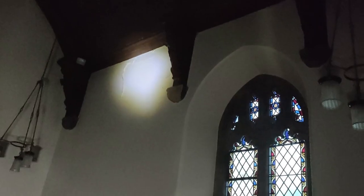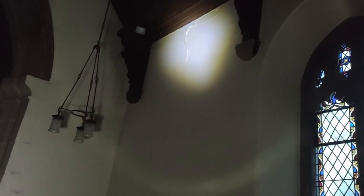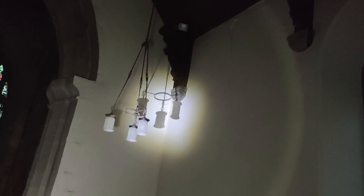Oh, God, there's a crack in the ceiling over here. Oh, my God, didn't see that. Is that a crack or is it just... It's where the paint peel is coming apart, look. What is that swinging? Oh, it looks like the shadow makes it look like it's swinging. Yeah, I thought that was moving for a minute.